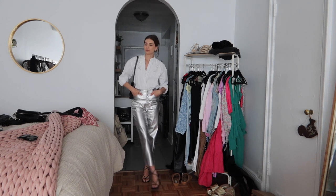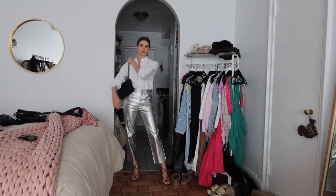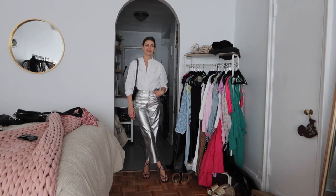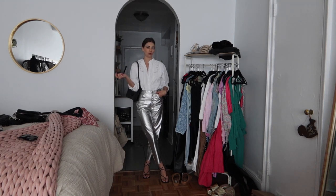Okay, you know what? I think the black bag ties it together, and now it's a vibe. Super cute for cocktails or whatever. You know, have this staked down. What do you think? I think this might be my favorite look in a while. I feel very creative, very cool. Definitely feel like it's a vibe. Well, I think that's it.